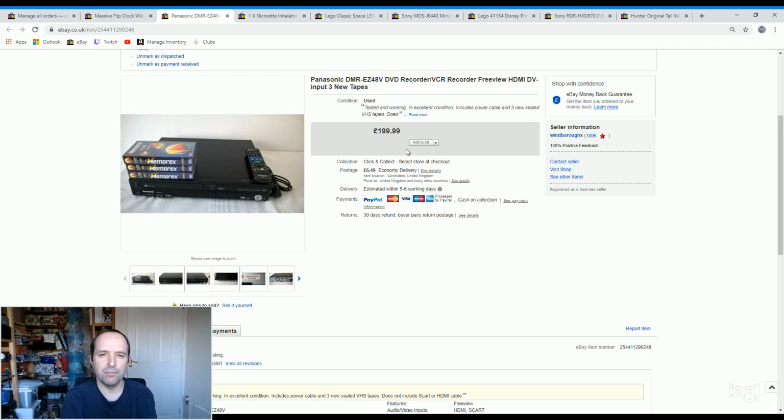It's a good model list, and I've just picked up an EZ49V, which I've got for sale at the moment. But yeah, it's a VCR DVD combo, where you can record from DVD to VCR or VCR to DVD. Panasonic, so nice make. But I was glad to get the 175. Sounded like a decent buyer.